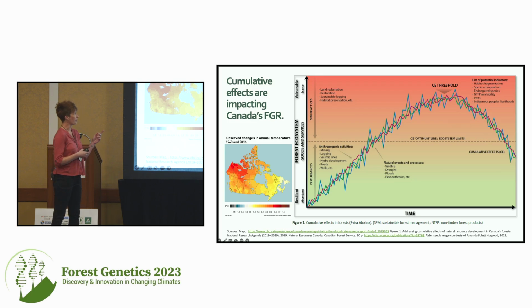So this main graph here of the cumulative effects and resiliency of forested landscapes as intact ecosystems and functioning ecosystems and the services they provide for us, it's from Natural Resources Canada, which produced a new research agenda for the next decade to try and address cumulative effects to all these landscapes.